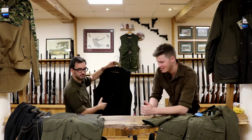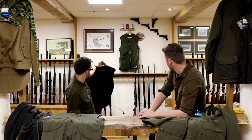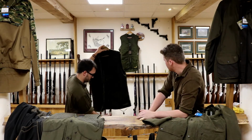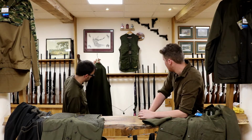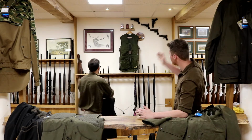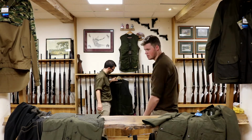So yeah, overall, good little upgrade from the basic summer one. Just comes in, I think it's same money. About the same, I think. Yeah. Less technical, more country, but I really do like that skeet vest. I think that's really nice.